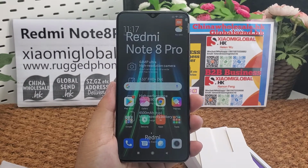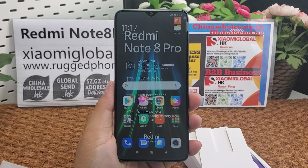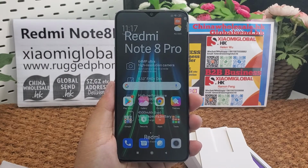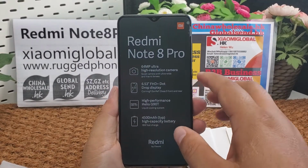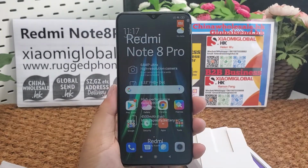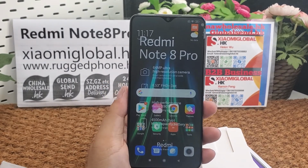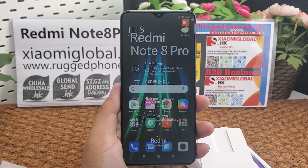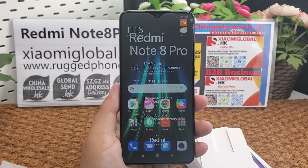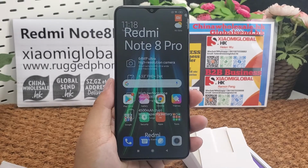Its CPU is MTK Helio G90T octa-core 2.05 GHz. It supports micro SD card up to 256 GB. Water drop display, and memory and storage have 64 GB ROM, 6 GB RAM, 128 GB ROM, 6 GB RAM or 8 GB RAM, or 256 GB ROM, 8 GB RAM, UFS 2.1 memory.